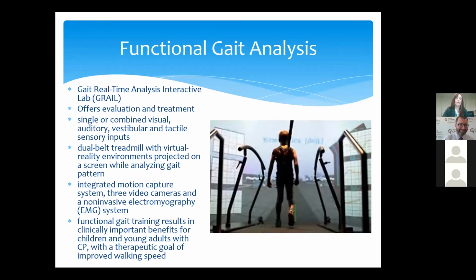And so in Louisville, there is no formal gait lab, though we have access to other gait labs in other cities and get some valuable data from them. But we also have had, and hopefully we'll eventually have online again, maybe it is online now, I haven't heard, a GRAIL lab, or a Gait Real-Time Analysis Interactive Lab, which allows us not only to evaluate the child and how they walk, but we can also treat them using this kind of virtual reality type setup.